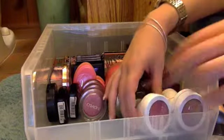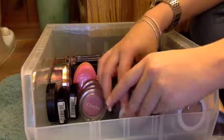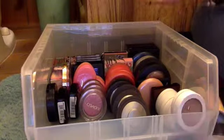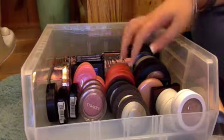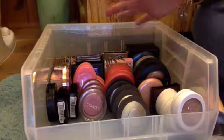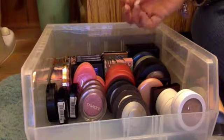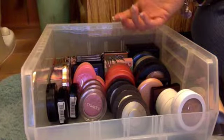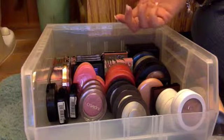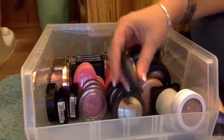Then I'm just going to take these out of the way. So then here I do have 5 Becca blushes. I know that's a little much, but I do love Becca blushes, but I kind of regret buying one of them. 4 of them I love, but one of them I have not used yet because I feel like it's way too pink. I might go return it to Ulta maybe today just because I don't think I'm ever really going to reach for it. So I might just take it out so I can go return it.